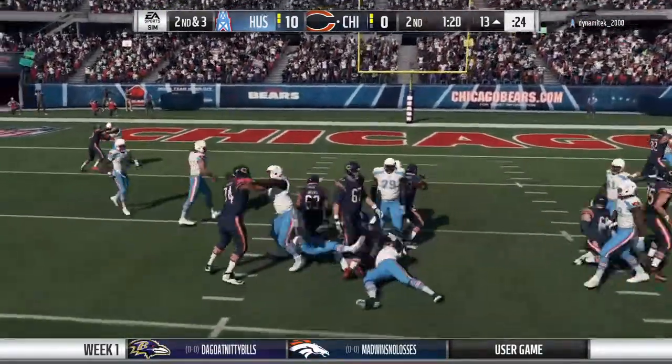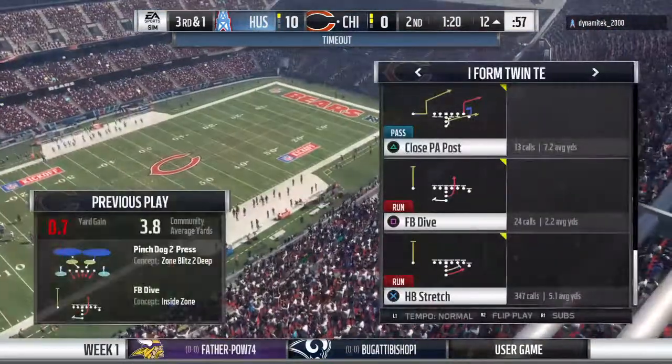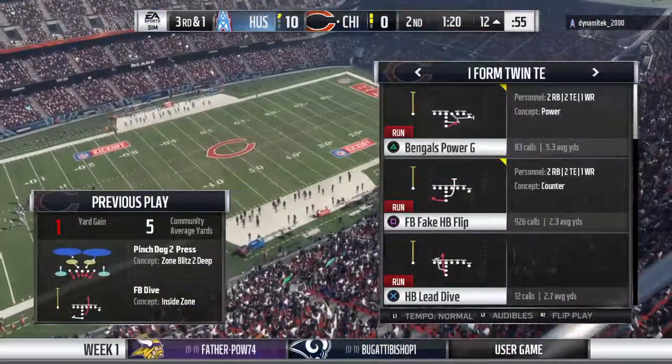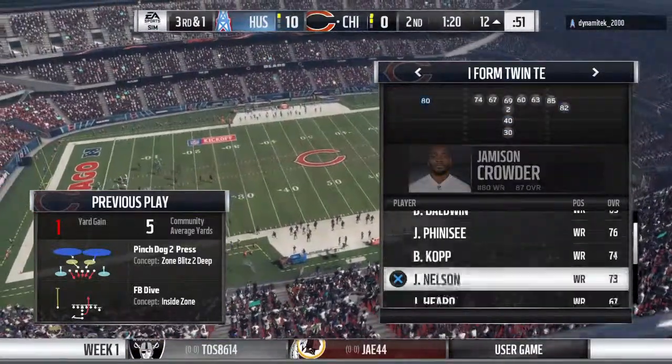On the give, this is their fullback. And he'll fight his way down right around the 12. And now we're going to get a timeout here called by the defense. So that means they're down to 1 remaining here as we head toward halftime.